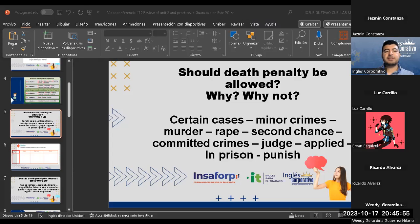Bien, en el chat les puse así, ¿ver? It should be legal because podría ser legal porque las víctimas sufren de la gente malvada. O puede ser que it shouldn't be legal, no, because no debería ser legal. ¿Por qué? And I'm going to wait for your answers, please.